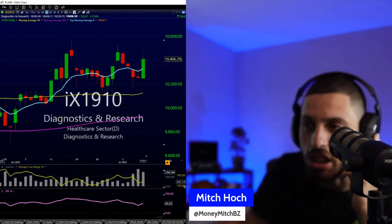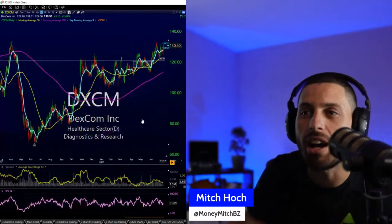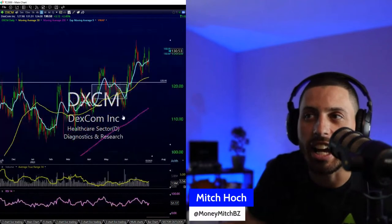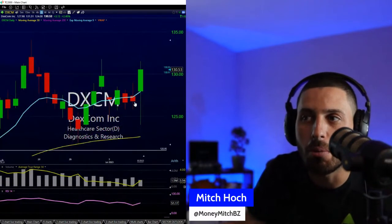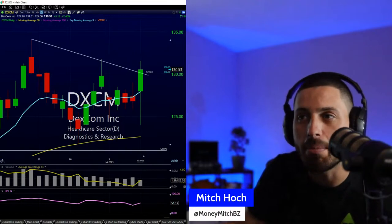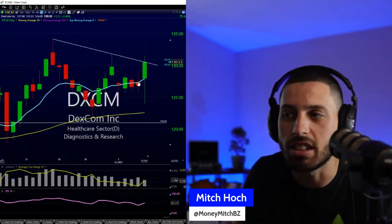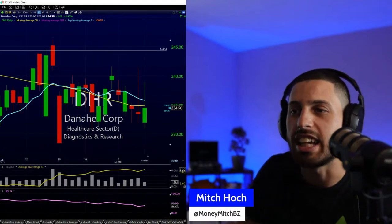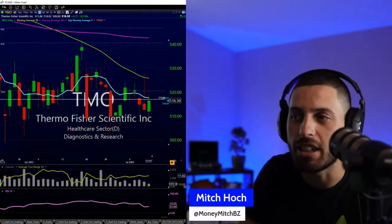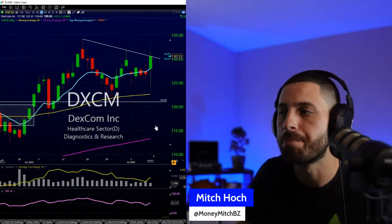Diagnostics and research stocks getting another lift. Dexcom is one that I've been talking about for a while now. This one has been pretty strong, and I feel like it can continue going higher. Now another move up above the 130s. I'd be looking for pullback slightly below that, but not a bad looking stock here on Dexcom, DXCM. I'll look to see if this one can keep climbing higher. DHR, TMO is one that maybe we could keep an eye out for, but definitely best of breed right there. DXCM, not looking too bad right now.